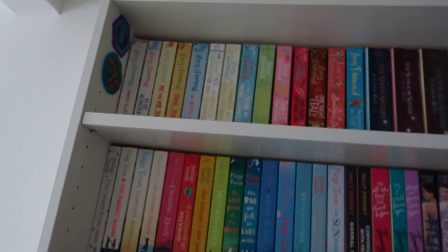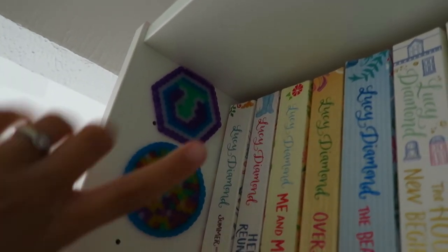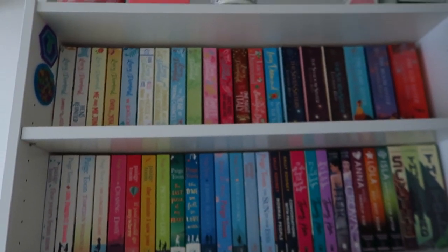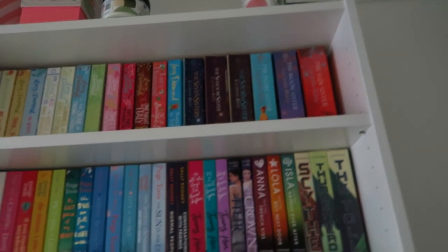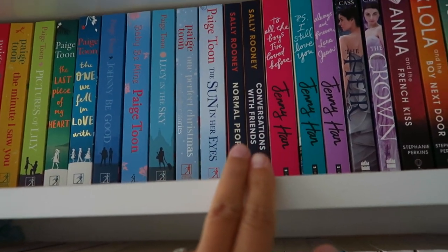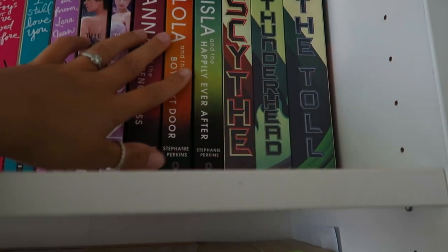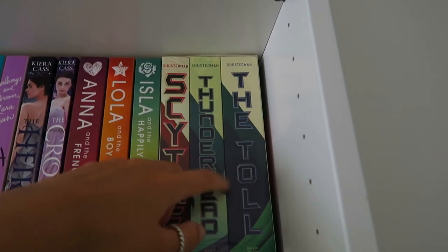This shelf has stayed the same. I uncovered these. I forgot we've got those. Neil and P made me those, so I've just stuck them there with blue tack. On the top shelf, we've got my Lucy Diamonds, and my Lucinda Riley's. Then this is a bit of a mashup. I've got my Paige Toons, two Sally Rooney's, my Jenny Hands, two of my Kira Cass books, Stephanie Perkins. I just can't get rid of these because they're beautiful. And then I've got my Neil Schusterman's still in the plastic packaging.